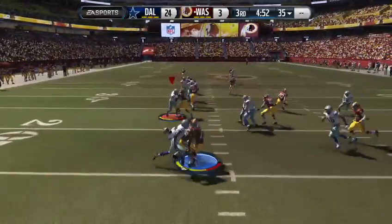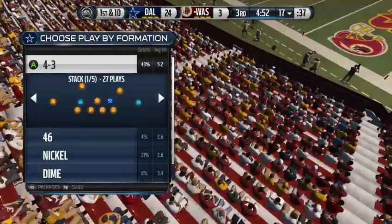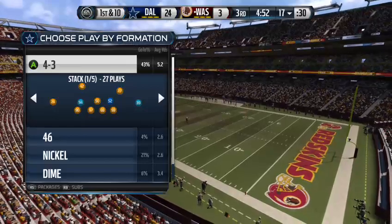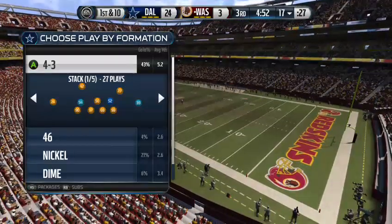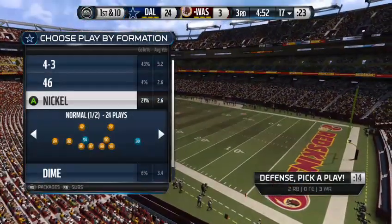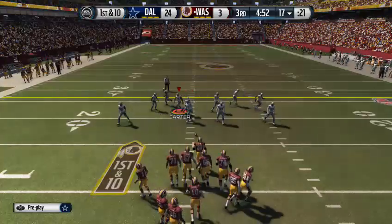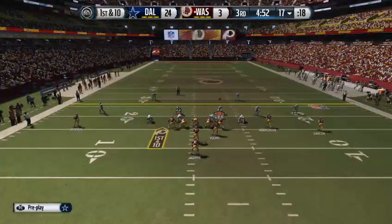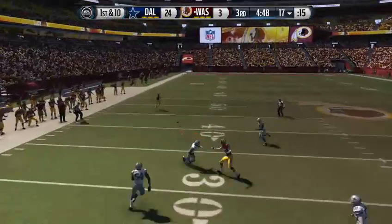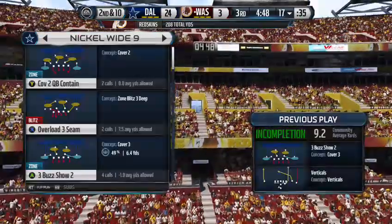Jackson's going to test the coverage this time. The Redskins getting set now for their next series. Nickel formation here for the defense. First and 10. Griffin throws this one incomplete. Well, your teammates are really going to respect you after something like this. Anytime you're on that field.